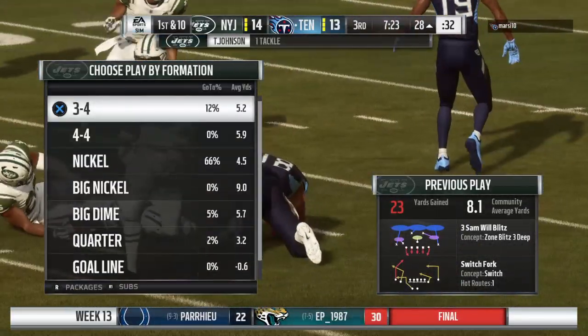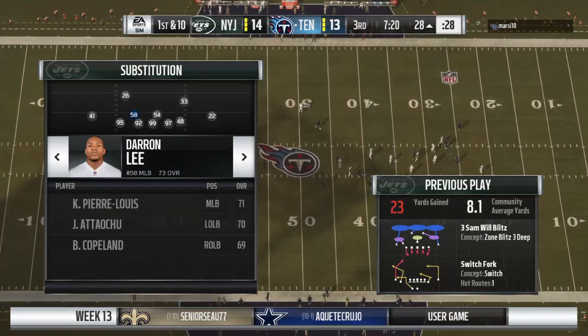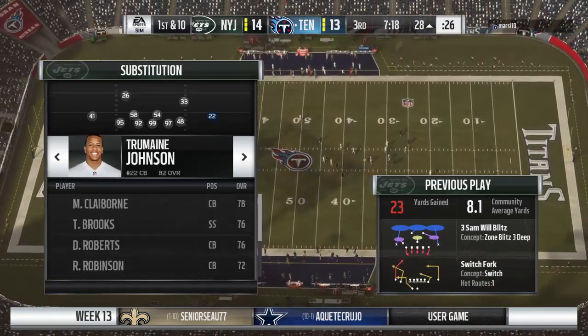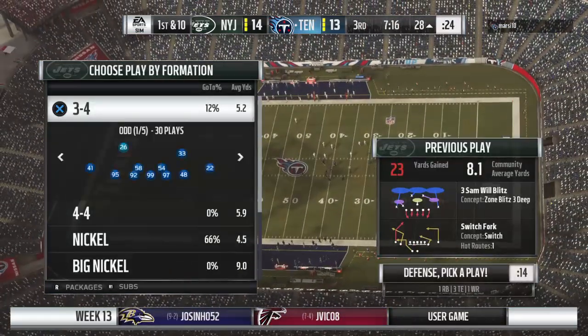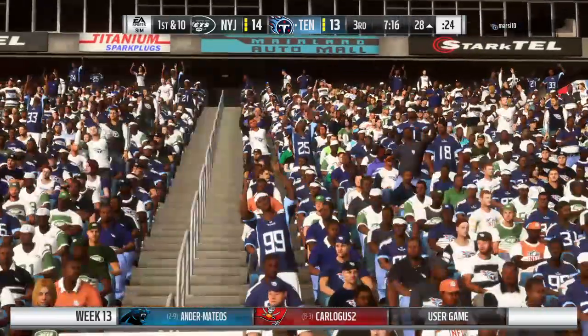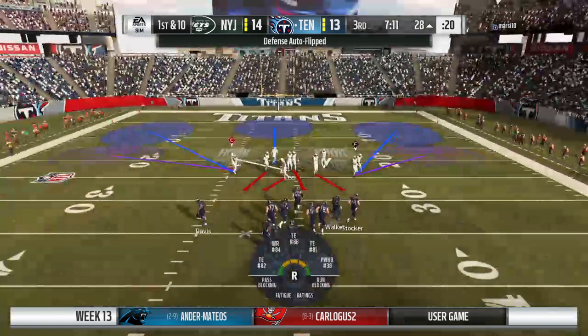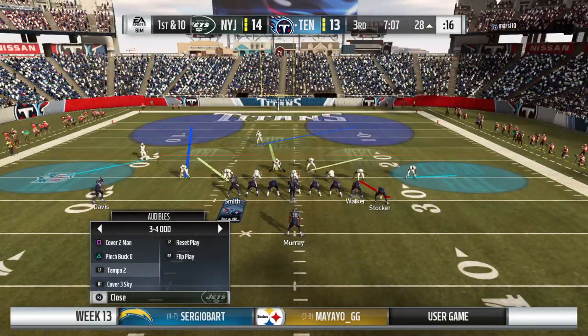I think it all came together there. In-breaking route, drove it with excellent pace. Money throw right there to move the sticks. Mariota now 12 of 15 throwing the ball, 80% so far, and it's 1st and 10.